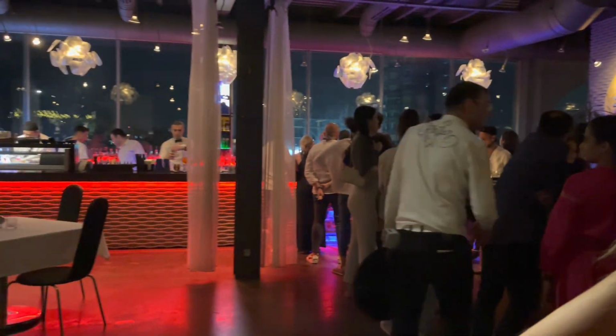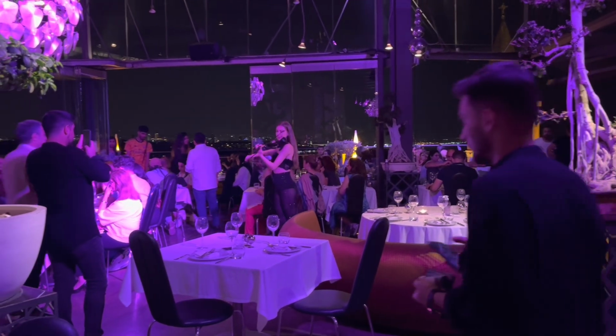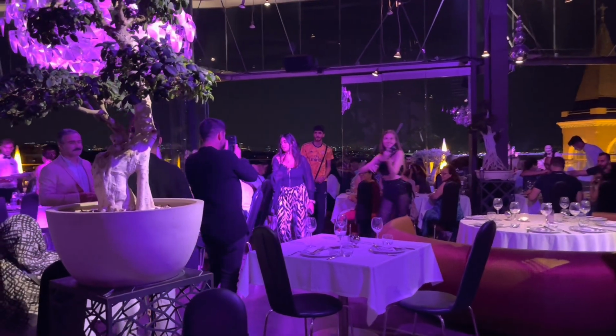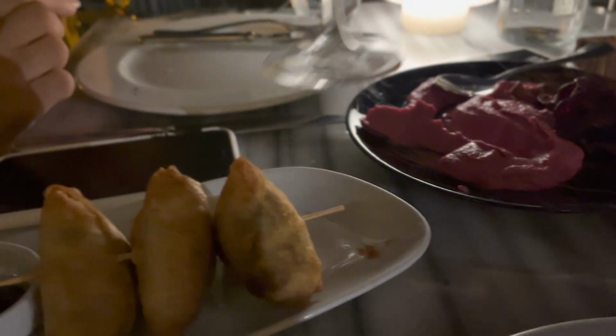For dinner that night, we headed over to 360 Istanbul, which is one of the best spots for views of the city. I believe it was right there also off of Istiklal Street. And they had a violinist playing, as you can see here. The food was amazing. There's a lot of partying that goes on. It's really a beautiful, romantic setting.